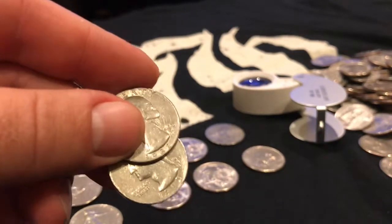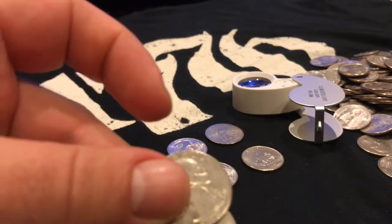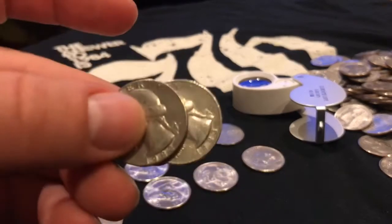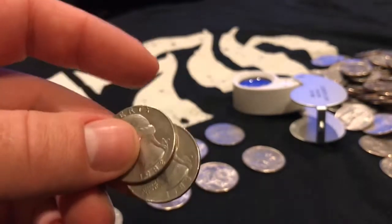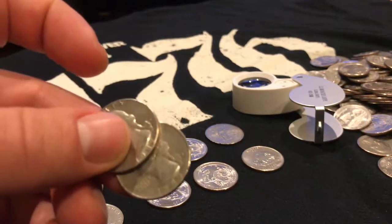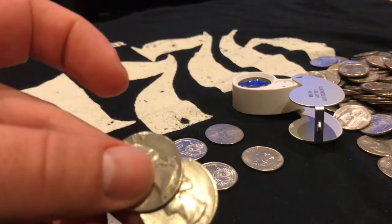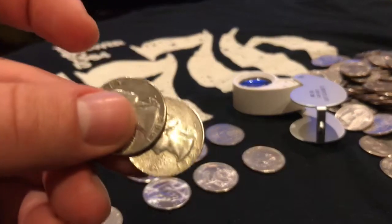Some people save these. They save them because the mint didn't release any uncirculated sets. So a lot of guys hoard these, they keep them. They'll put together rolls of the 82s, rolls of the 83s, and they'll sell them and flip them and make some pretty decent money on eBay and whatnot.